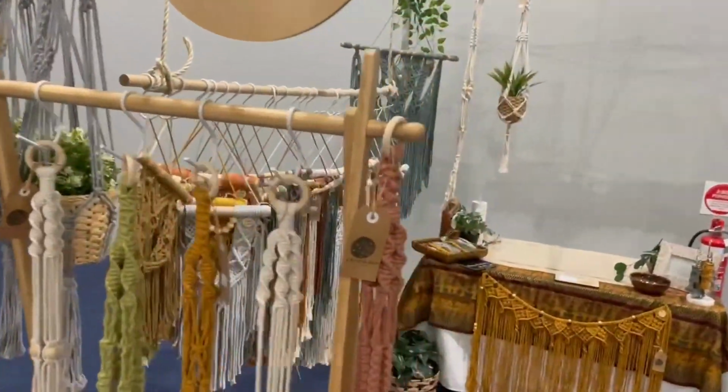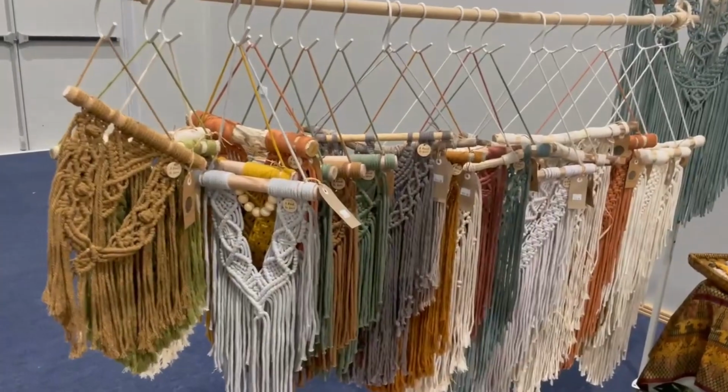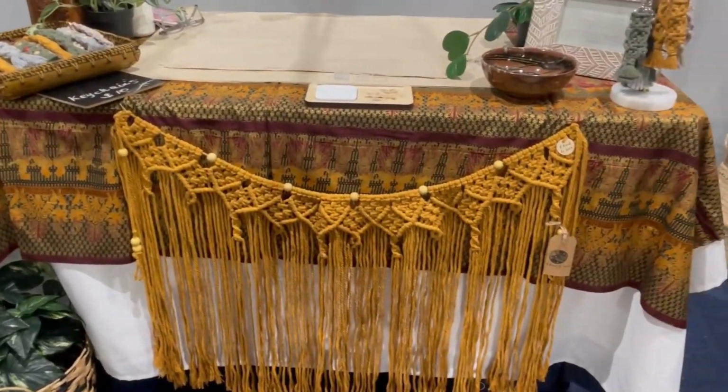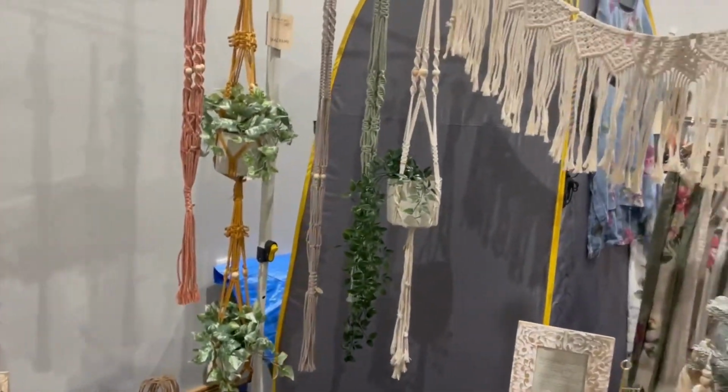It was honestly like a little retreat. It was just so beautiful in here, and I really admired her different artwork and handwork. She's definitely found on Instagram if you want to go check her out.